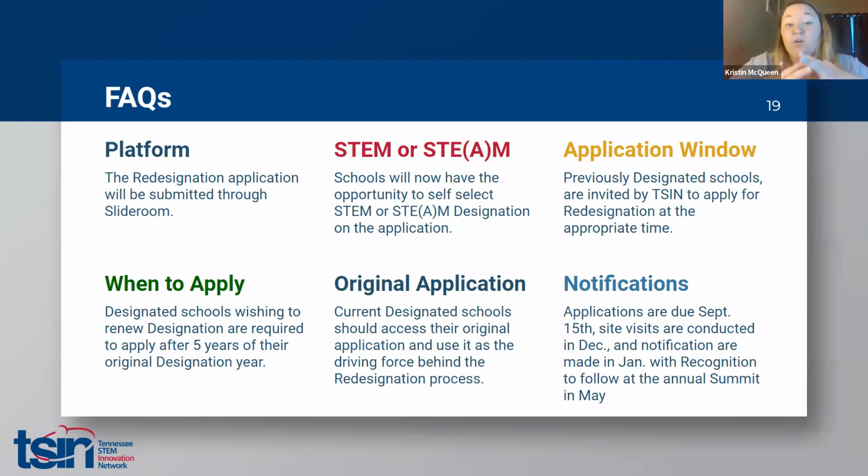And we will personally invite schools when it is their time to apply for redesignation. We never want schools to stress or worry about when they should actually start working towards this. So we will send an invitation to let schools know that their time is coming near of needing to prepare for redesignation. And again, locate those original applications and those original feedback forms. Those will be the driver in completing this process.